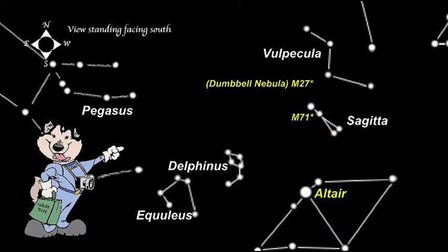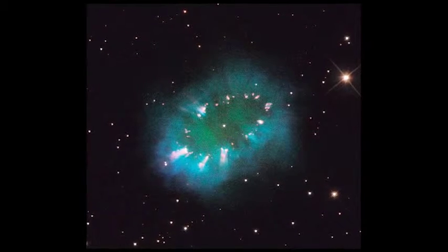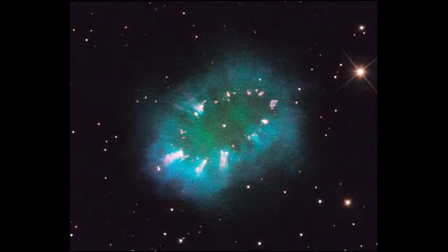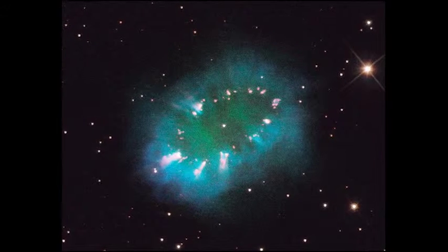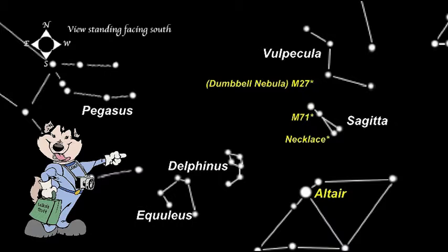Just south and west of M71 is the Necklace Nebula. Through a small scope, it will look like a nebulous disk. This photo was taken by the Hubble Space Telescope. At the center of the nebula, it was found not 1, but 2 dying stars responsible for the ejected dust and gas making up the nebula.